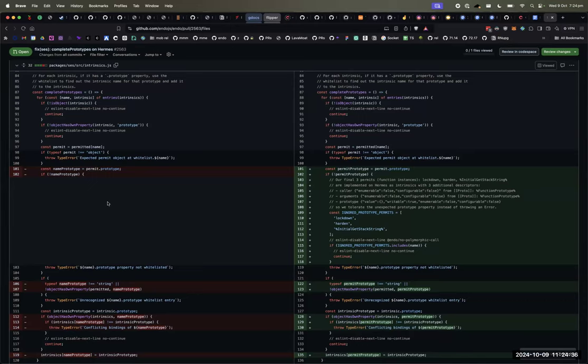Because if you look a little bit down from line 129, it just moves on. So if intrinsics has a property that is the name of the value of permit prototype, then there's a little bit of validation followed by advancing the loop. Otherwise, it's going to set in intrinsics a property whose name is the value of permit prototype.